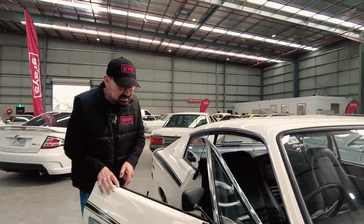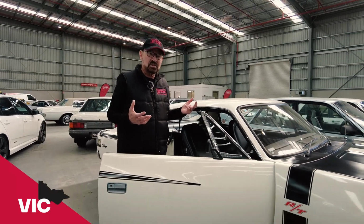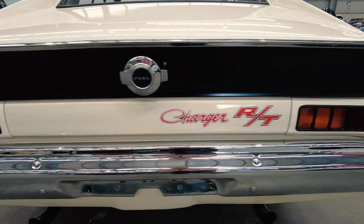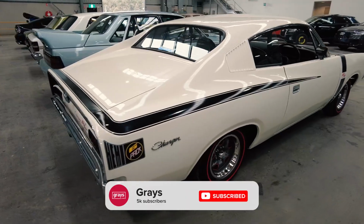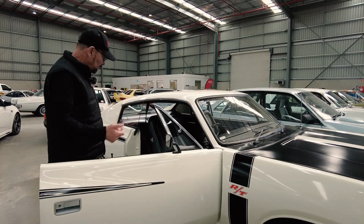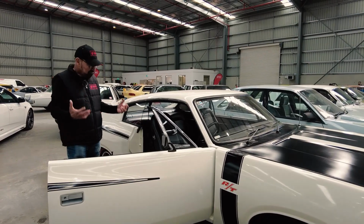This is an E37. The E38 had the big tank for Bathurst. This was the same spec though, triple Weber carburetors. It's very, very nice. It's believed to have been rebodied some time ago. That's what the seller told us. But to all intents and purposes, it's an E37. It's got the right wheels, the right engine, 265 Hemi. Good car, good looking car too.